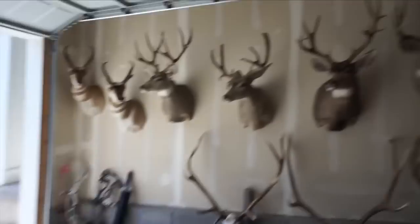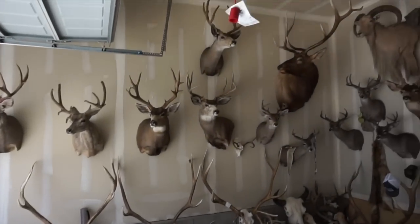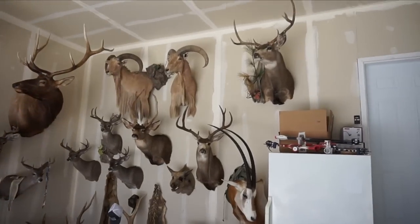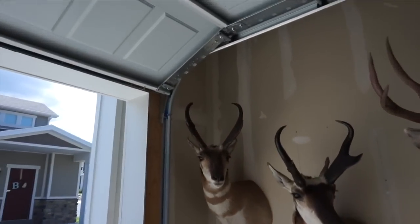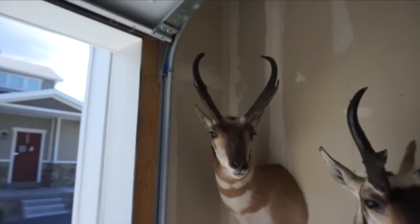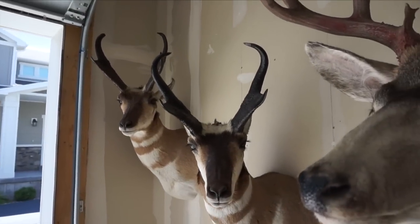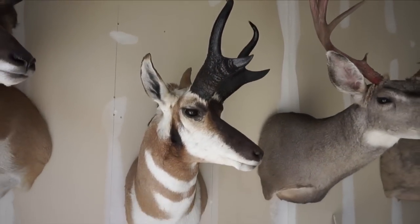I'll show you guys the collection on the wall. Got a pretty hefty spread in here. Like I said, all the stuff that didn't have a pedestal, that won't fit inside. There is my first antelope, 2009 Arizona. Just a nice, tall, cool, heavy buck. First bow kill with an antelope, archery, Wyoming, 2010.